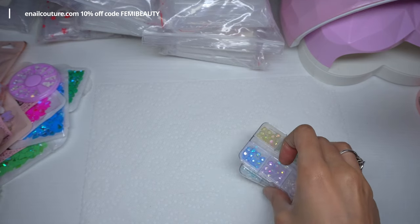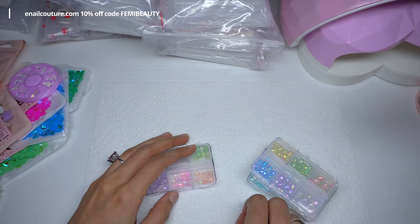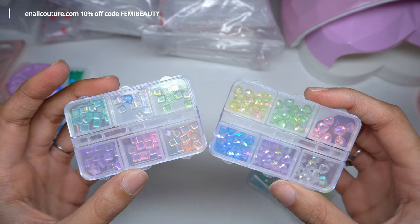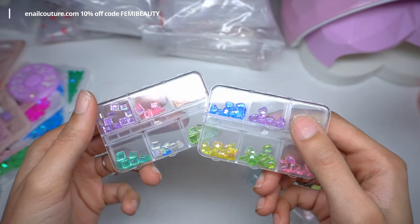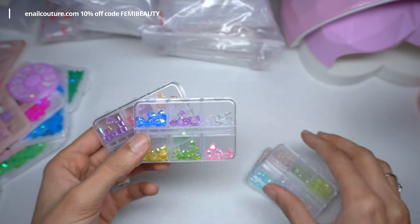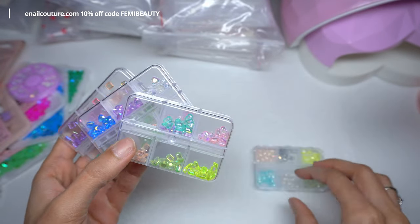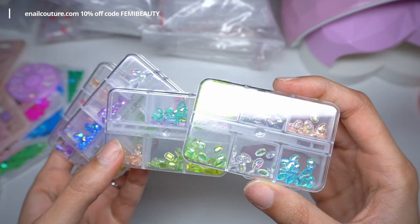And now let's get into some fun stuff. I showed you these in my previous video. So you're familiar with these iridescent charms. We have like heart shape, square shape, emerald shape and ovals.